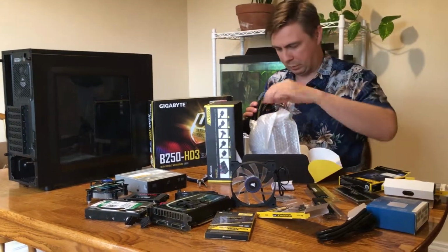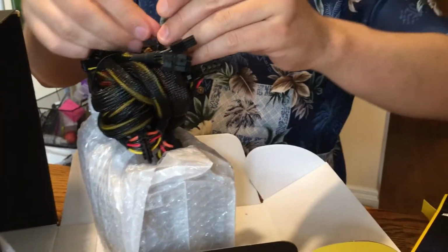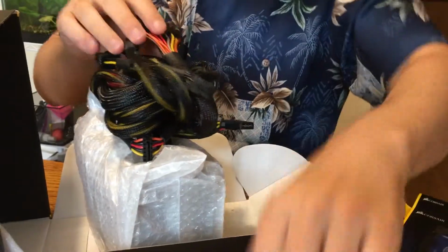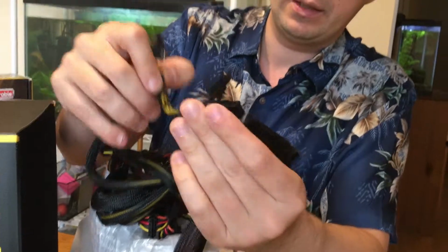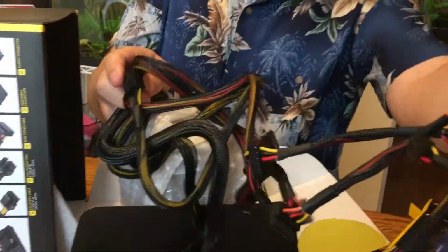like modeling paint. Show us the cords. Yeah, there's a bunch of cords here. They are usually named after their pins, but there's some SATA power cords here. That's the big one. I forget how many pins that is. And then there's the PCIe 6 or 8 pin. And there's the Molex 4 pin.